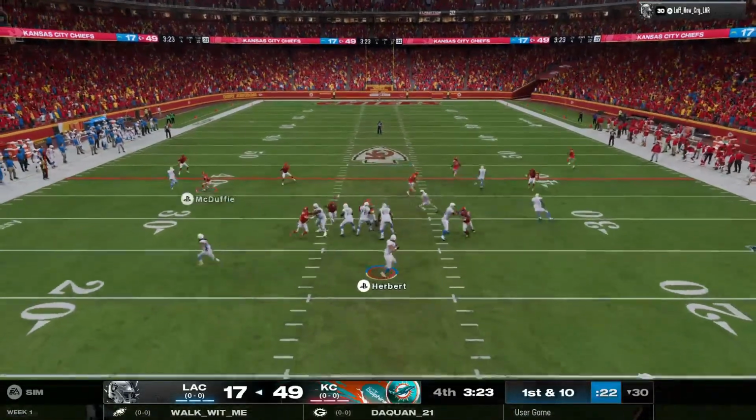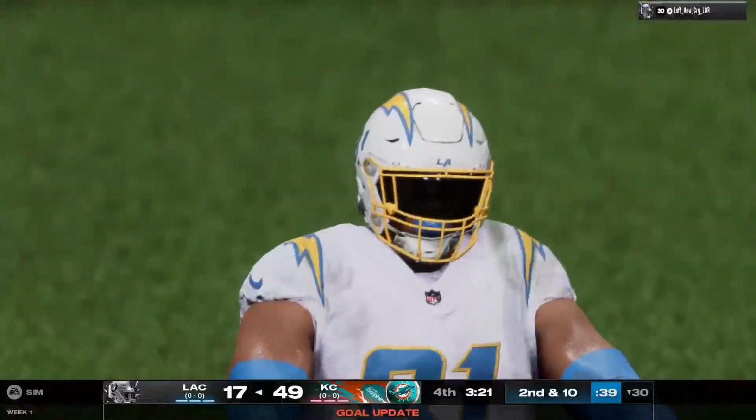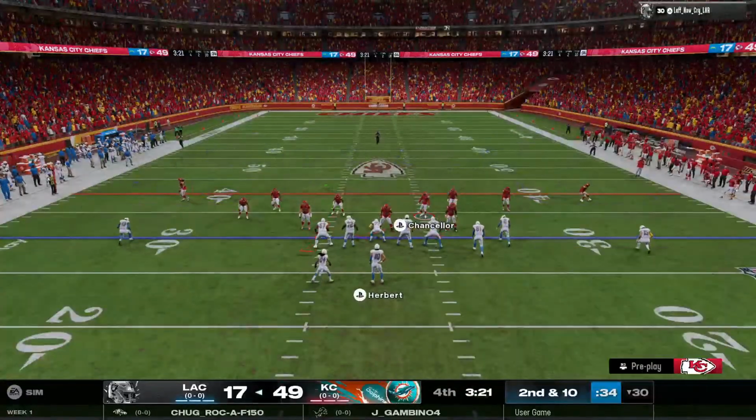Set. On first down, Herbert. And he can't hang on through the contact. It's incomplete. What a good job defensively to meet him just as the ball is arriving. And it'll be second down.